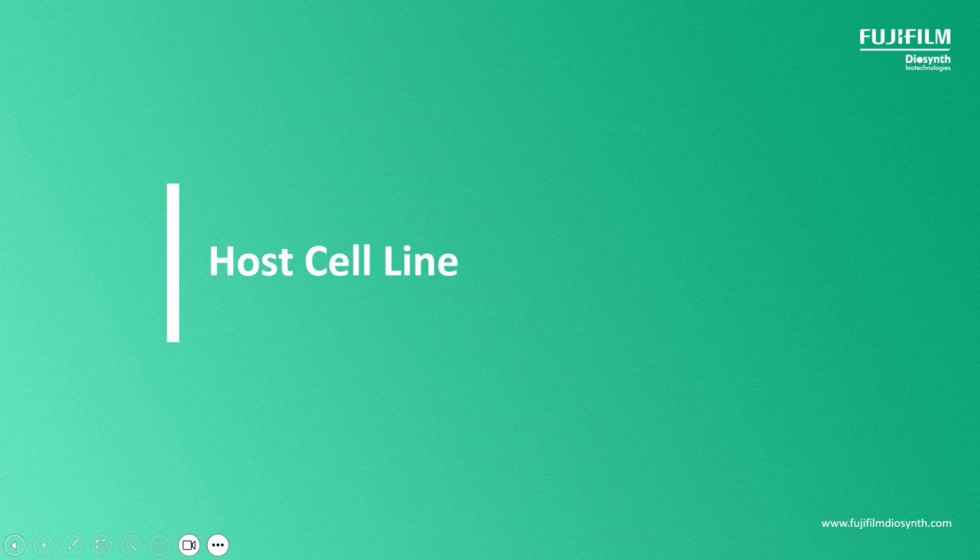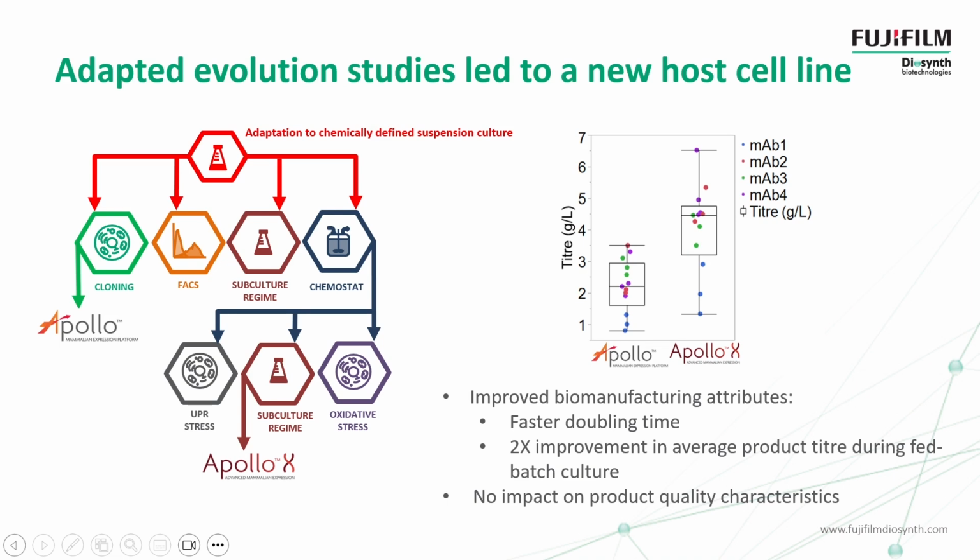So I'll just quickly go through the improvements that we made to our host cell line. As mentioned earlier, we used a technique called directed evolution to evolve whole pathways to improve our host cell line. For Apollo, we looked at adapting our cell line to chemically defined suspension culture and to the stresses of single-cell cloning. For Apollo X, we did the same. We had 2 rounds of directed evolution, but evolving it to different stresses. So we first evolved it to the stresses of a chemostat culture, and then moving on, evolved it against a subculture regime. What this resulted in was a host cell line that had a faster doubling time. It grew quicker, which meant we had a reduction in our CLD timeline already.